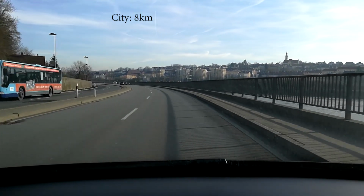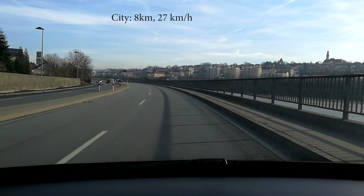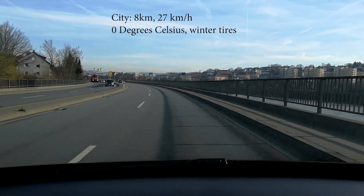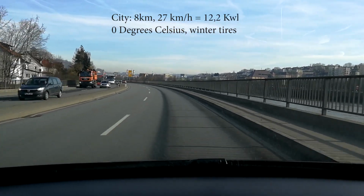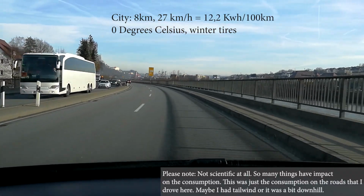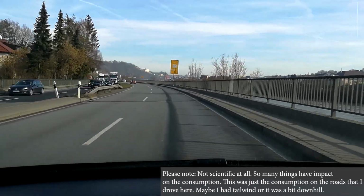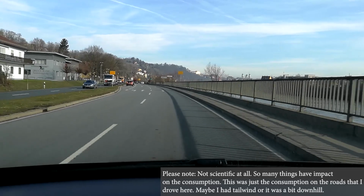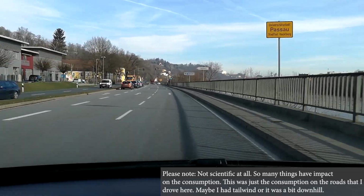We had an average speed of 26, almost 27 now, and we had an average consumption of 12.2 kilowatt hours per 100 kilometers. In the city, without heat, without lights, without sound system, everything is off.